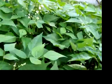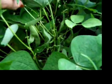My green beans are just taking off. I really picked a lot of green beans this week. These are my Roma green beans. Got a lot of blooms. I'm probably going to go ahead and pick some, and we'll take these with us on our little trip.